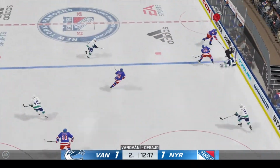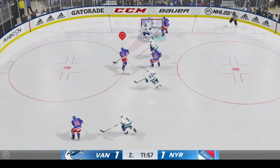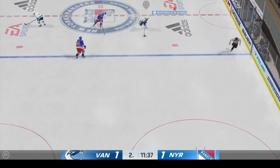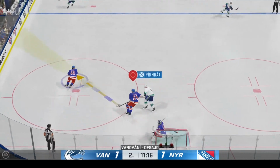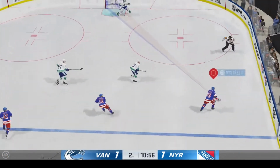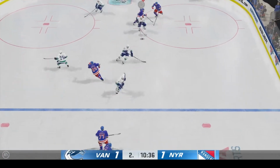Oh, just a textbook hit. Trying to gain a step. All alone. Slides it across. Vancouver's got the puck inside the defensive zone. Blistering shot. Answers it with an even better save. Straight up the middle. Here they come. Quick feed to Panarin. Vancouver's got control of it now from their own end.